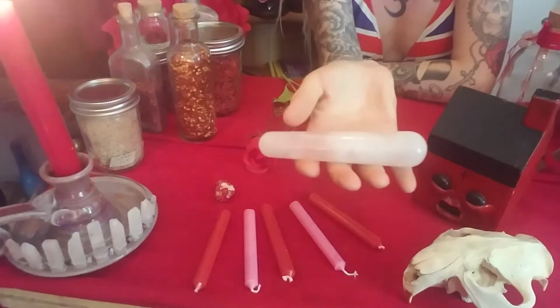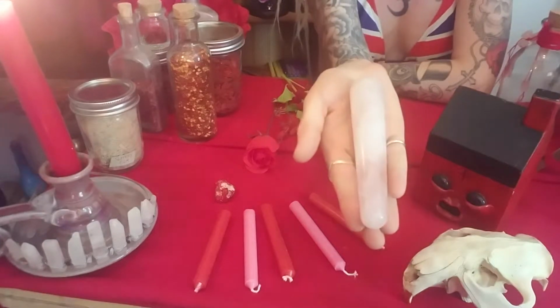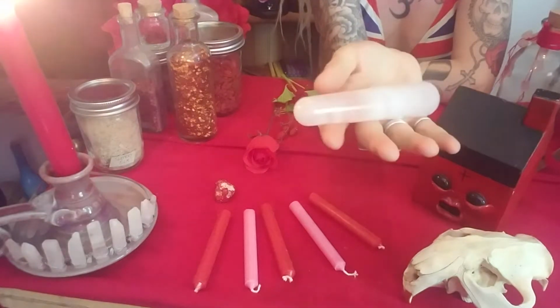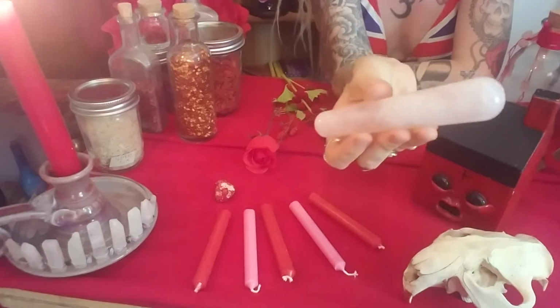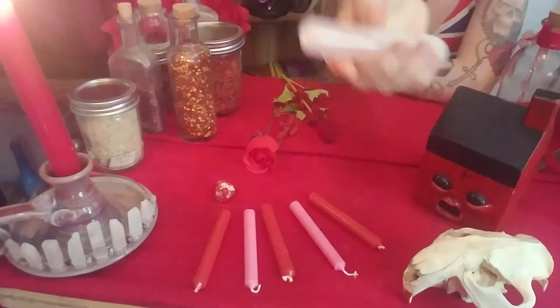Alright, so this is my next stone that I want to talk about. This is about the size of my hand. It's smaller on one side and bigger on the other. It's called a rose quartz wand. This is by Yoni Grace. This was $150. It was a birthday gift from my husband, and if you know who Yoni Grace is, you probably know what this is. Okay? Need I say no more?